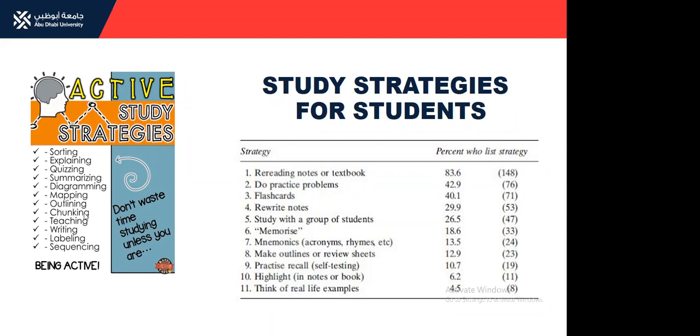Ms. Deenaz also talked about chunking when we talked about distributed practicing, right? Which means that we break it down into smaller parts or information so we can easily remember it. Teaching, some of you mentioned teaching before, right? And this is very important. When you teach something to another person, it makes it way easier for you to remember it. Writing and labeling, sequencing. We talked about serial learning before, right? So this is what sequencing means. It means that we put it as something in order, right? First step, second step, etc.